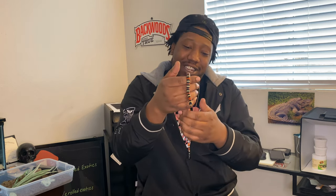He's not too much like a hognose. I know I do a lot of hognoses on this channel, but I had one before and I really kicked myself for letting it go. So I had to get another black milk. These guys are just ridiculous. Super calm snakes. They get so chill, and the temperament's awesome.